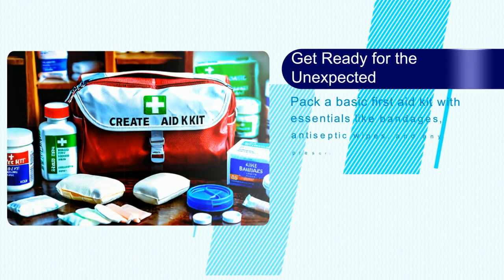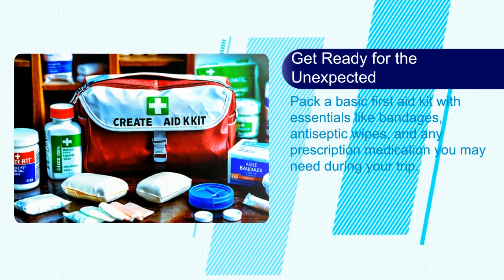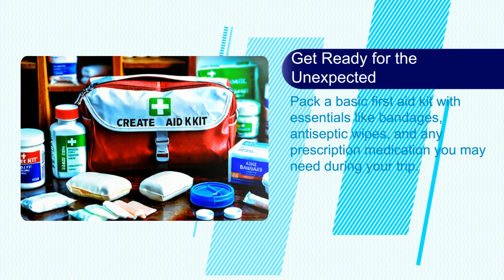Get ready for the unexpected. Pack a basic first aid kit with essentials like bandages, antiseptic wipes, and any prescription medication you may need during your trip.